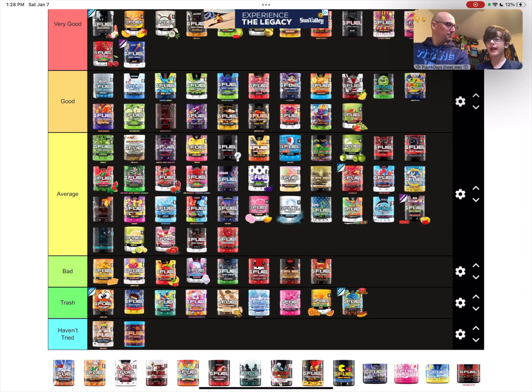May I say this flavor? Kamiyamiya. This one we thought would be a horrible flavor because of how it was, I forgot the word. Lychee. I like lychee. I might be the only one that says that. I like lychee.